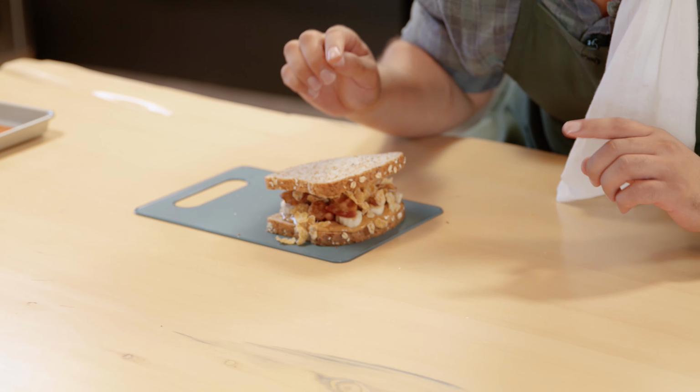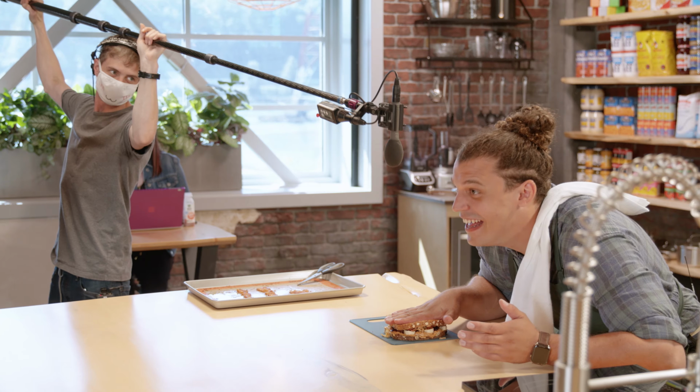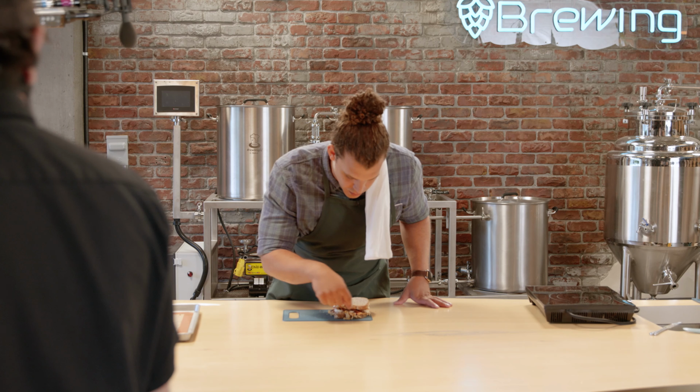Can everyone actually come in a little bit closer? You guys ready? Huh? That was so anticlimactic. No! Well, you're not close. What more do you want out of your crunchy sandwich? Oh yeah, look at that, it's already gooing on the sides.